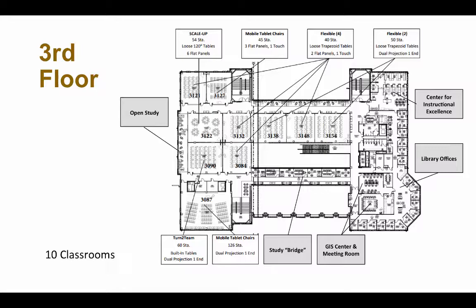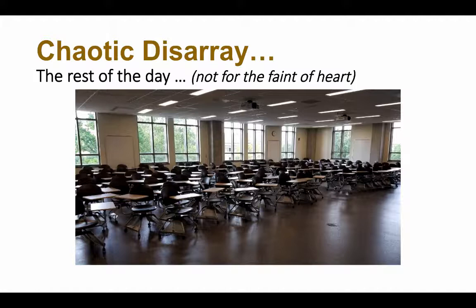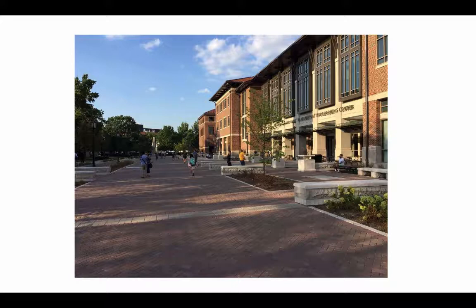Okay, here's the mobile table chair classroom at the beginning of the day. There it is at the end of the day. It really allows the professor to create an environment that they want to have, that the students want to have. And it's a place where the students can put their bags underneath as well. Okay, that's pretty much it.